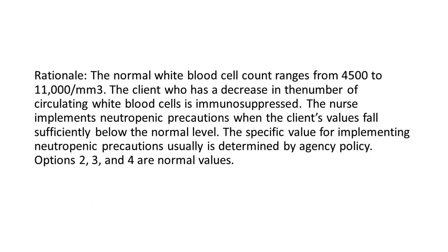Rationale: the normal white blood cell count ranges from 4,500 to 11,000/mm3. The client who has a decrease in the number of circulating white blood cells is immunosuppressed. The nurse implements neutropenic precautions when the client's values fall sufficiently below the normal level. The specific value for implementing neutropenic precautions usually is determined by agency policy. Options 2, 3, and 4 are normal values.